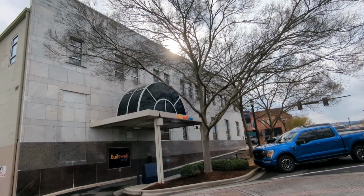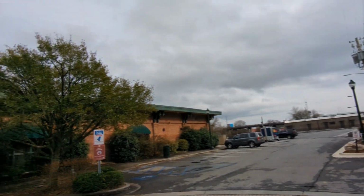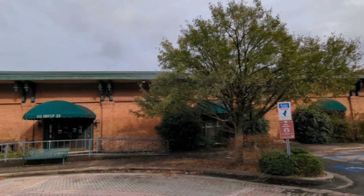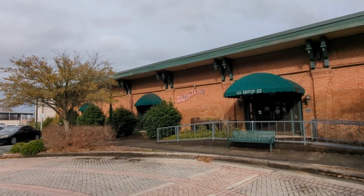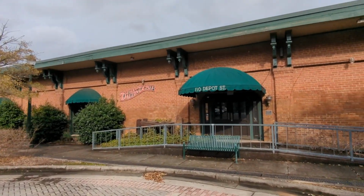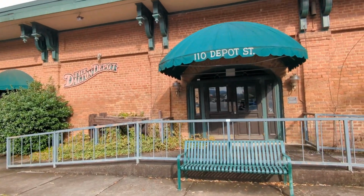Well, making my way over to Beaverdale in a minute, I thought I'd shout out that the Dalton Bank no longer exists. It's now a Built-Well Bank, built right next to the historic Dalton Depot, a former restaurant here, but also a train station that took place during the Civil War.